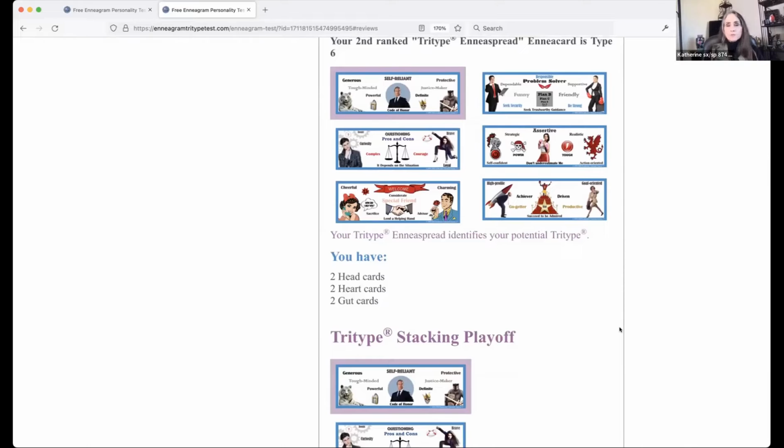So the ranking becomes important. Now, if on your test, your little purple halo around the card is on the right side, or it's not in this top left corner, it also says you're a 6 or a 9, because it means your first choice card is no longer your first choice card.